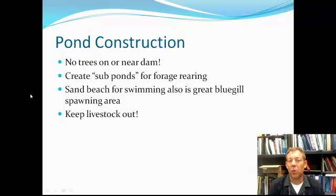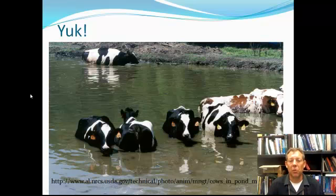Turns out it's also great for bluegill spawning. The bluegill love to build colonies in these sand beaches. And of course, keep your livestock out. A lot of people are building their pond for drinking water for their livestock. If that's true, then you're not going to have a very high quality pond. Not only are the cows going to pee and poop in the water, but more importantly, them walking around is just going to muddy it up and make a very unappealing pond.